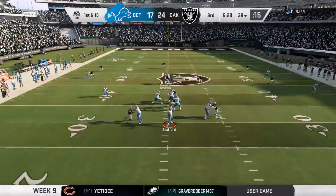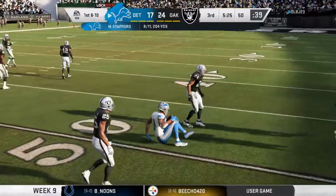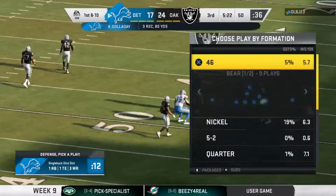From the gun, Stafford to the right and complete to Galladay. And he gets this one to midfield before he's brought down. Back-to-back nice plays, 12 yards that time and a first down.